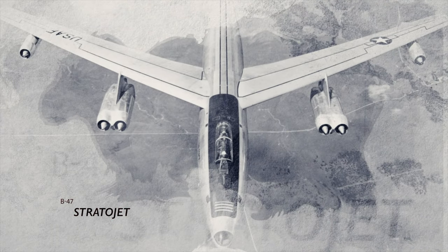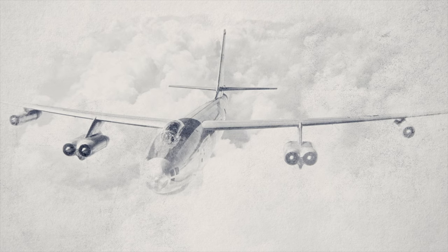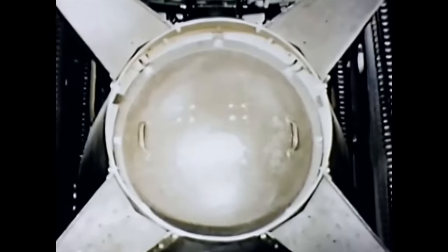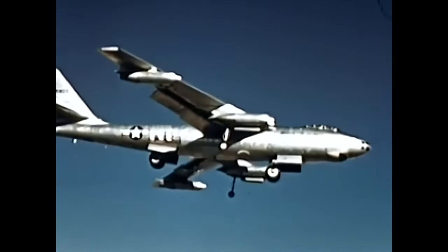The Boeing B-47 Stratojet is a retired American long-range, six-engine, turbo-powered strategic bomber designed to fly at high subsonic speed and high altitude to avoid enemy interceptor aircraft. The primary mission of the B-47 was as a nuclear bomber capable of striking targets within the Soviet Union.